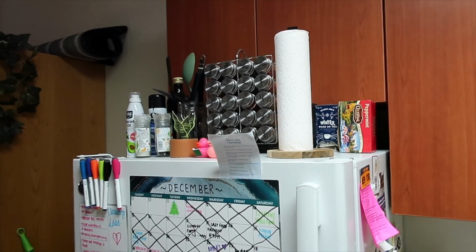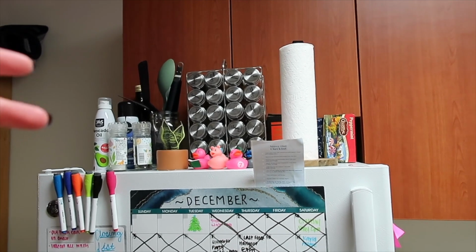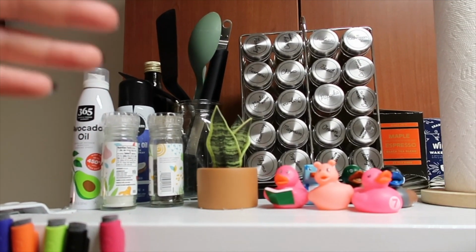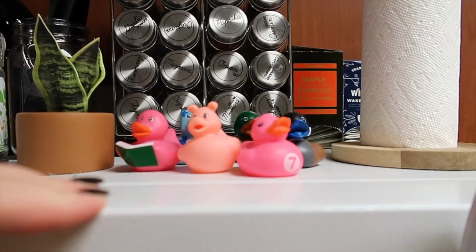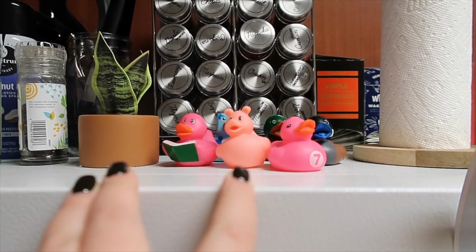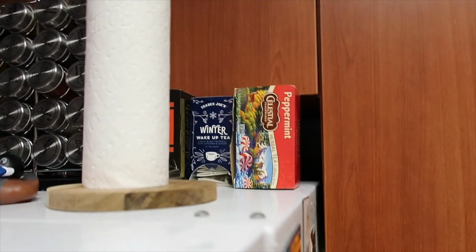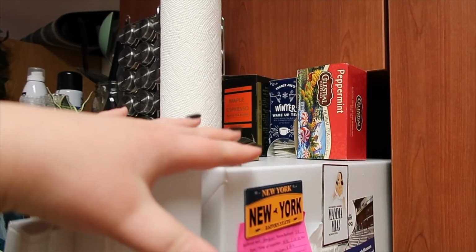Given the lack of counter space, obviously we utilize the fridge. We have just a ton of our different cooking utensils, spices, duck collection, which is my favorite thing in the world. They're the best things ever. This is also where we keep our paper towels, and of course we always need to have tea on deck.